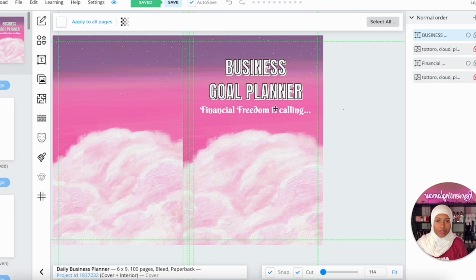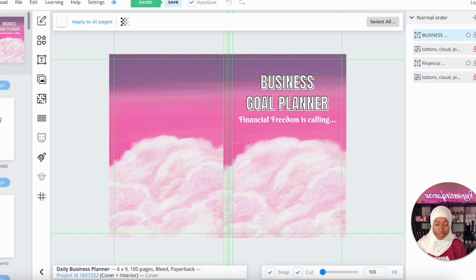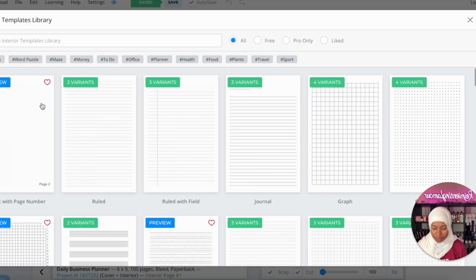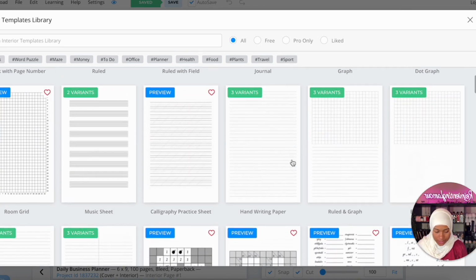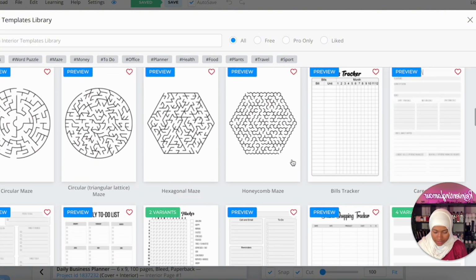So step number 3 is to design the inside of the book. Okay, so now we're gonna go ahead to the pages, guys. This is page 1 of the book. So we're done with the cover. I feel like the cover looks so catchy, unique, does not look like anybody else's on there. So let's go to the first page, and guys, look at this. They literally have so many templates that you can choose from. Interior templates library. So you guys have so many options depending on what kind of book you want to have. And let's see.